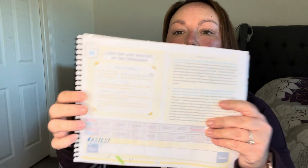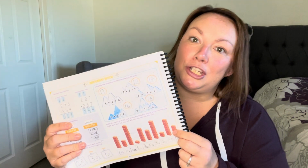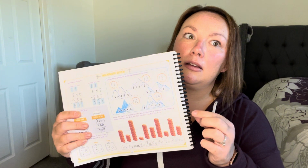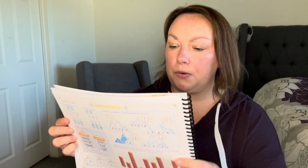It has a mental math at the top, and then it's got a lesson, and then it's got some independent review. And the independent review, she can actually do before we do the lesson, which I really like. And so it does a spiral review on there. We are flying through this curriculum. It really doesn't take her a long time to do a lesson.